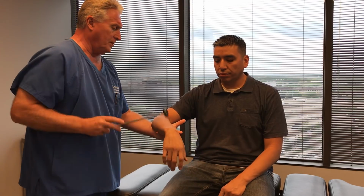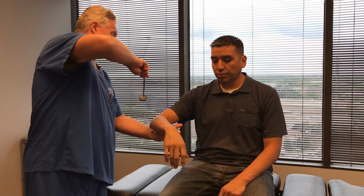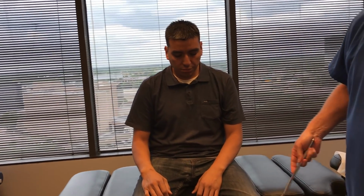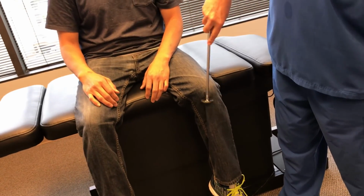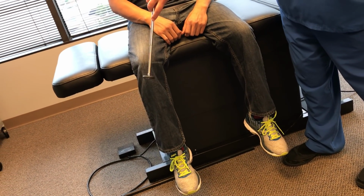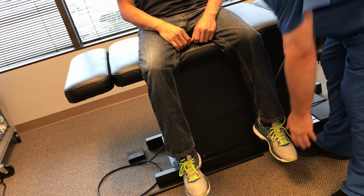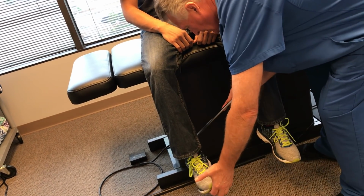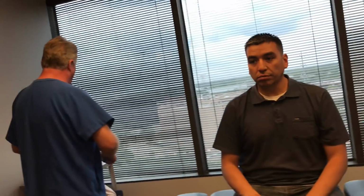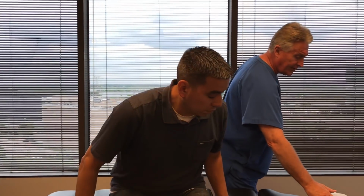He's got 2+ equal and active reflexes, upper extremity, biceps, triceps, and brachioradialis. And he's had the CT scan done on his brain. Now he's got a low patellar reflex. Go ahead and look up for a second. Low patellar reflex bilaterally here. He has a little bit of an Achilles reflex, but his patellar reflexes are a 1, and that's lower than a 2, which should be. So let's go on your tummy for me here, Luis, right here.